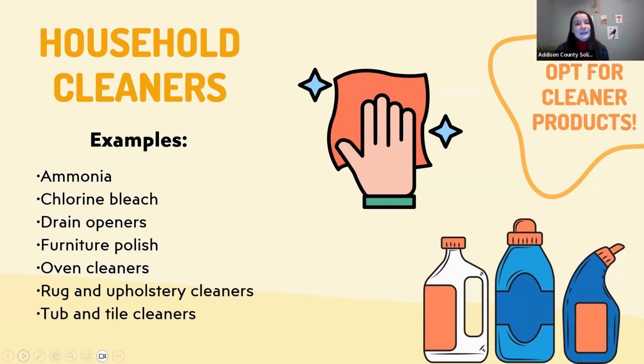And I would also like to point out on this slide that we like to opt for cleaner products when able. That's why at the beginning of this presentation, Sarah talked about ways to find cleaner products, such as the Environmental Working Group, EWG, or looking for the EPA Safer Choice label on your product. This means that your product was made with ingredients that are not only safer for you, but also safer for the environment. We might be having a separate workshop later in the year just on creating cleaner household cleaners. So keep an eye out for that.